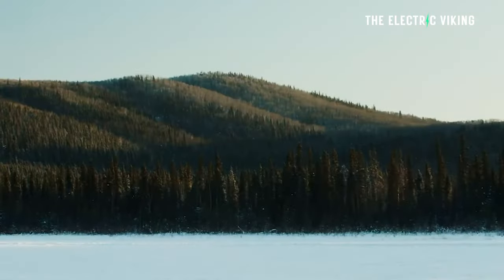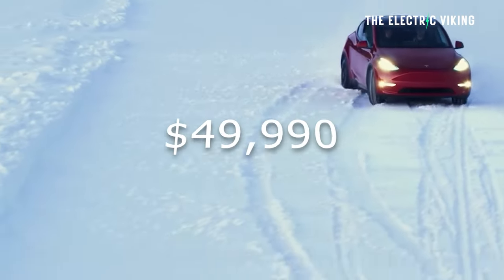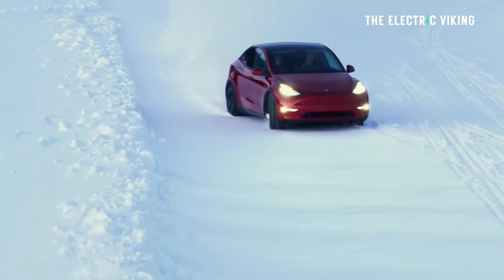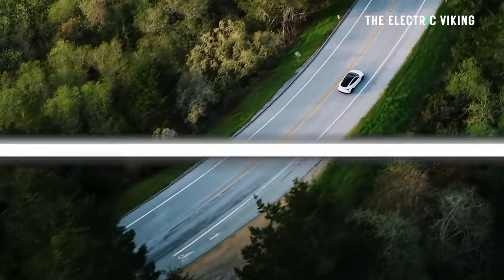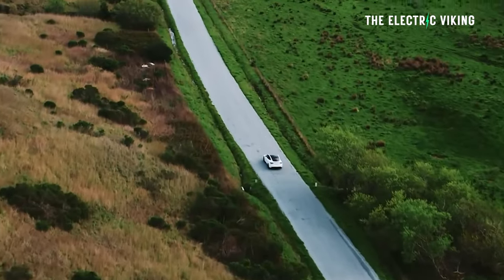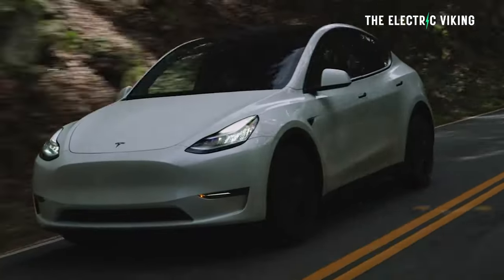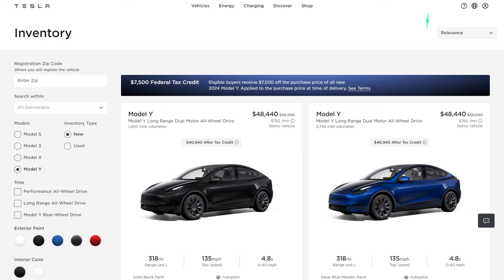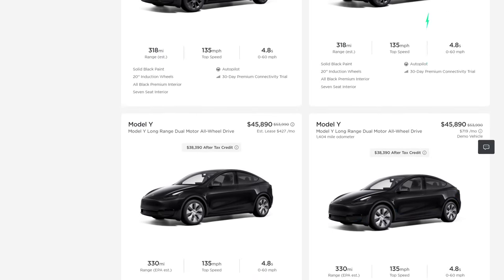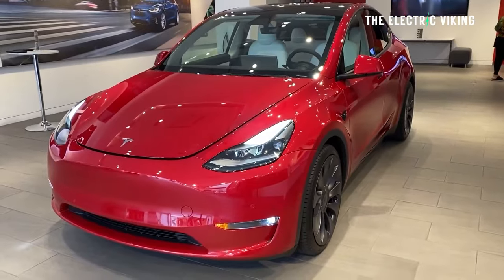The Model Y all-wheel drive long range was $48,990, so it's now $49,990, and the all-wheel drive performance was $52,500, so it's now $53,500. All three of those models do qualify for the full EV incentive in America. Tesla's US website gives customers the option to purchase available Model Y units in inventory. So if you're going to buy an inventory model, I believe you can still get them for the same price.